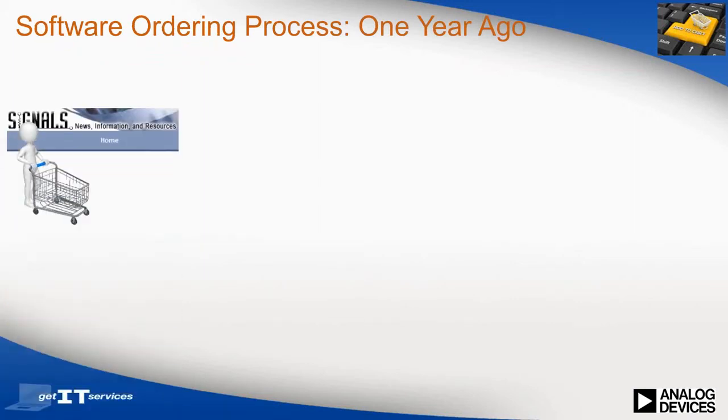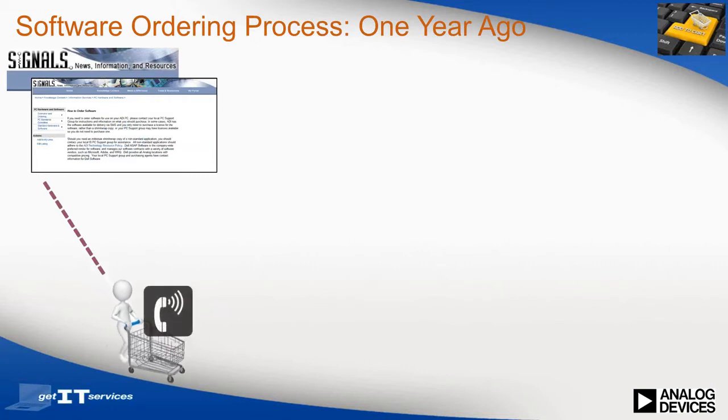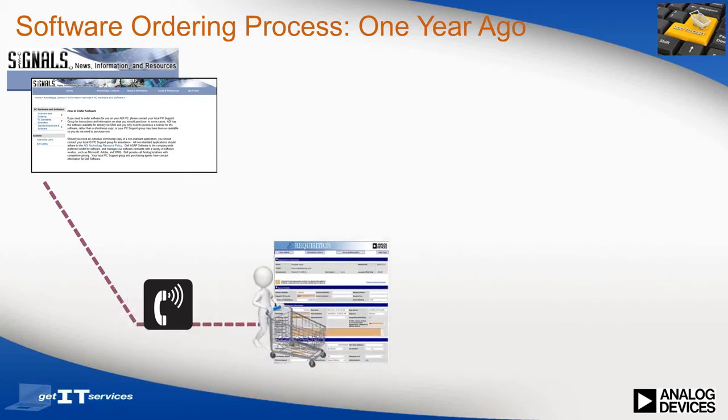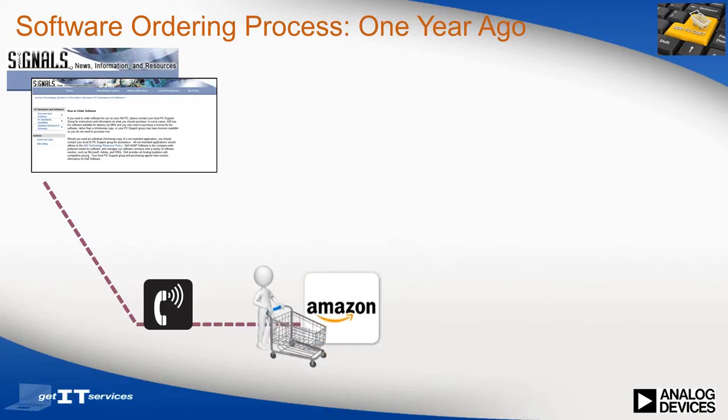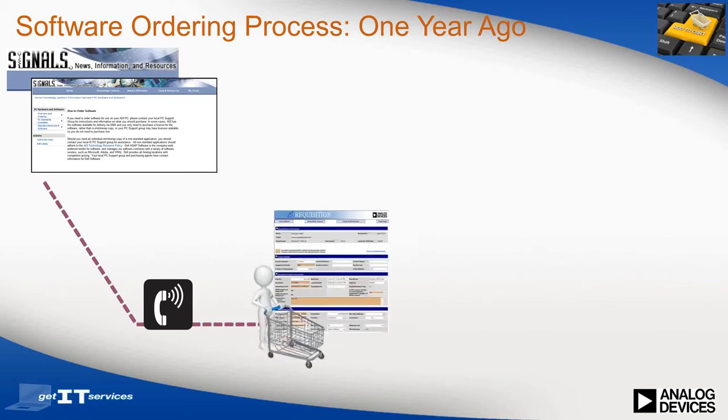Employees would navigate through our internal websites to find the instructions to order software. In many cases, this required a phone call to our help desk or IT staff to determine the right place to order. Employees would sometimes be told to use our internal requisition system or go to Amazon.com and file an expense report. In the example I'll use here today, we assume the common option of using our internal requisition system.